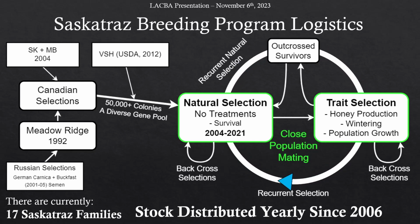And now we normally run more than one natural selection apiary. We've had up to 5 where no miticide treatments are used, and we look for the longest survivors, the best honey producers, and the ones that keep the Varroa populations the lowest. We select those and outcross them to maintain the lines. We backcross them in the same apiary to have the virgins mate with the most fit drones. And we select the outcrosses for honey production, wintering, and population growth. And we also use closed population mating for that. So the key take-home message here is that we use recurrent selection, and we've distributed stock in at least Saskatchewan since 2006.